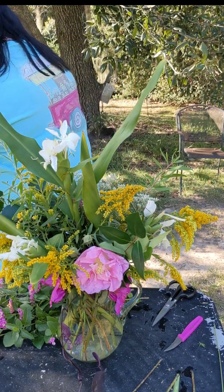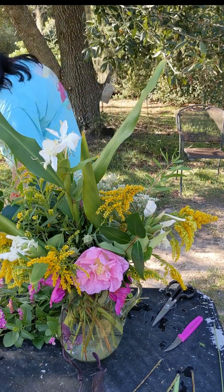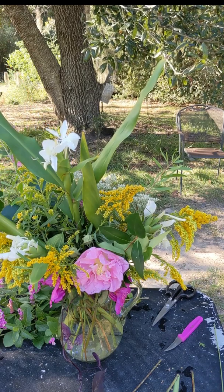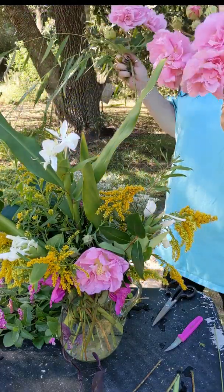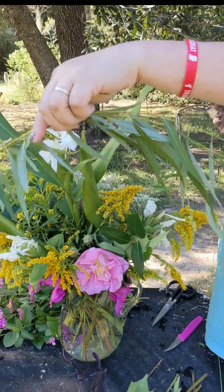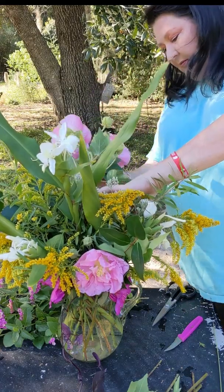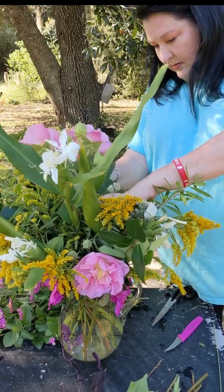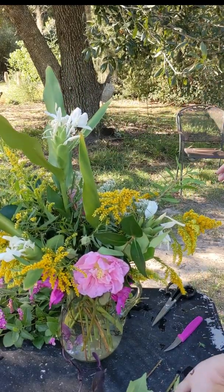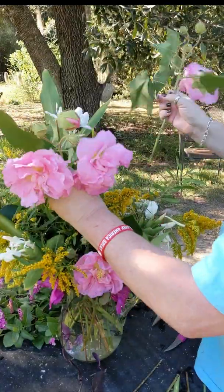And whoops, I thought I picked more than one of those guys. Oh, I did. It fell out. Okay. And you can see I've got a few more. I also picked some willow from my weeping willow tree. And I'm going to stick some of these around the back, so it will be pretty back here. I'm going to pull this straight. And then start pulling in some of these guys in the front and in the top.